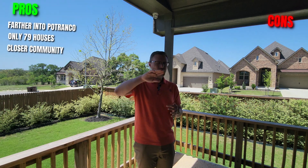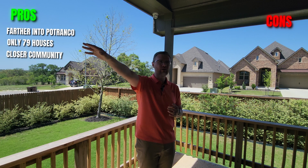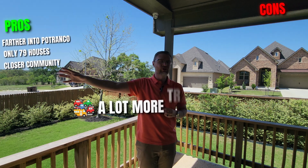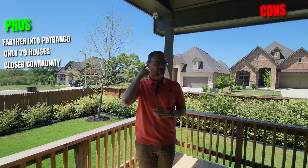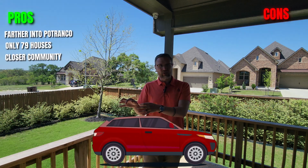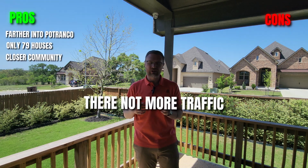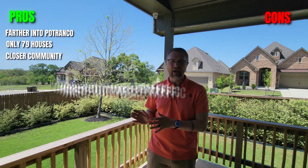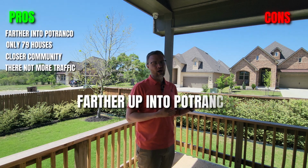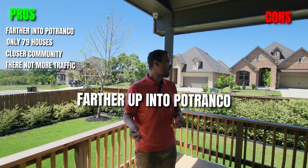Secondly, if you're closer, not deeper, but if you're closer to 1604 on Potranco, there's a lot more traffic, and they're estimating a high volume of vehicles over in that direction. Here, there's not as much traffic, there's not as much movement. It's a very quiet community. So the con would be that you are farther up into Potranco, unfortunately.